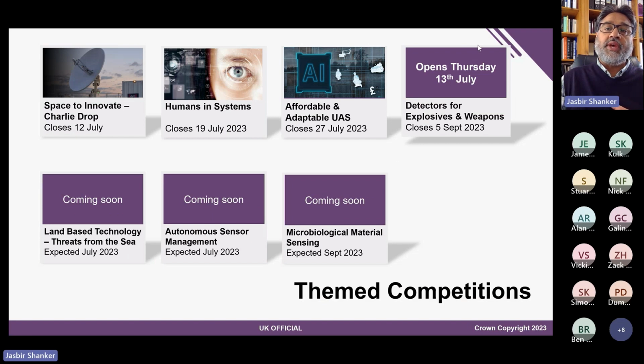At the moment we have a number of calls that are open. As I said, they come and go. Typically the cycle is we'll do a bit of activity to let people know it's coming down the line, and then it's open for 6 to 8 weeks for you to get your application developed and in, having spoken to your partner, with a closing date. About 8 weeks after that we let you know whether you've been successful, and if you have, we're trying to get into contract with you 4 to 6 weeks after that. So it's quite fast paced.